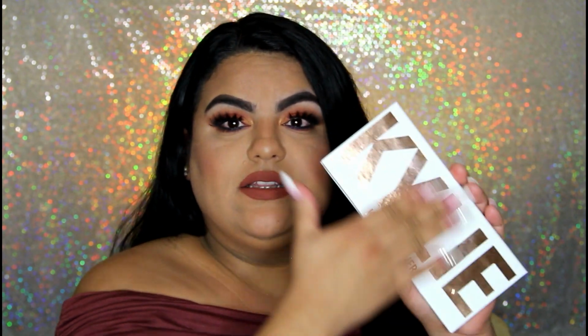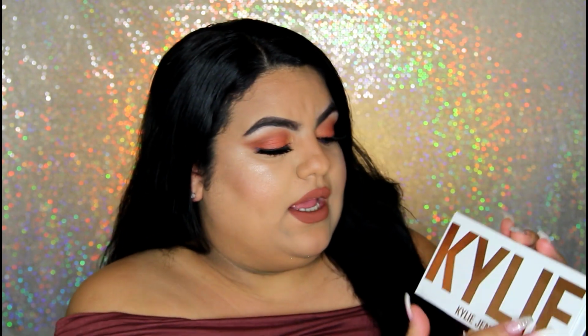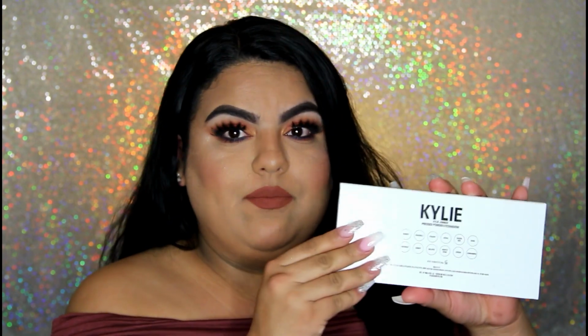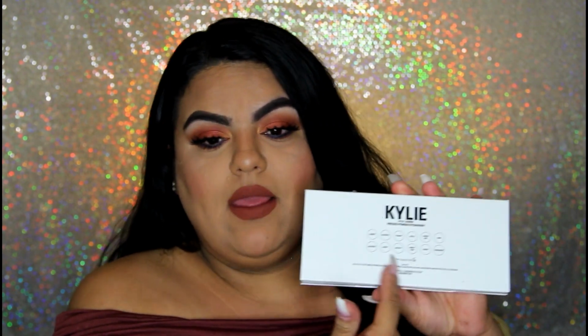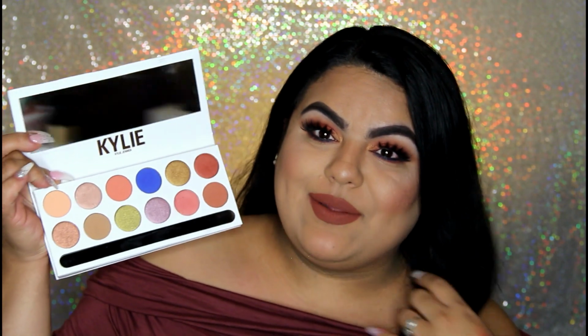So this palette isn't the same as the other ones. I mean, it is the gloss, but it's not matte Kylie. It's this rose gold Kylie Jenner. And then in the back it has the same print as the box. It has her name, and then right here it says the eyeshadow names, and when it expires, how many shadows and how many ounces and all that good stuff are in this eyeshadow palette. If you guys have not seen this eyeshadow palette, this is the palette we're talking about.